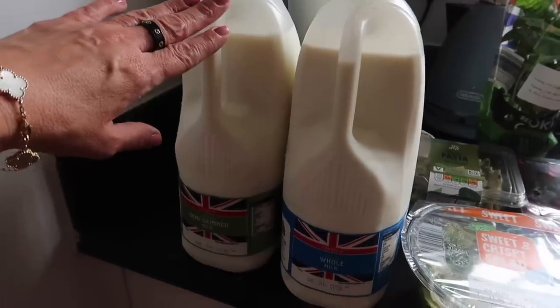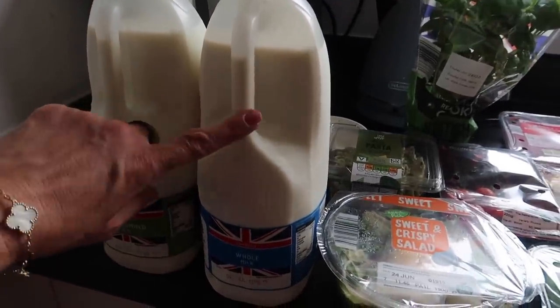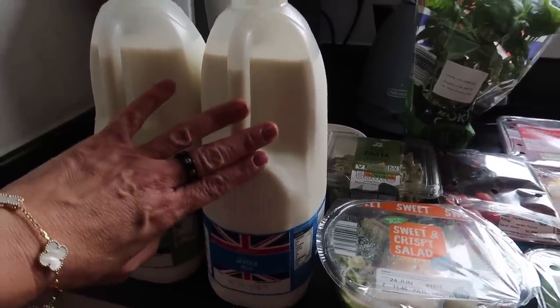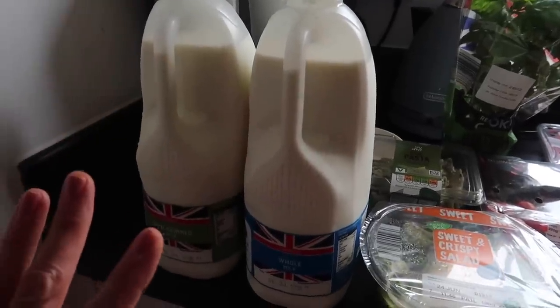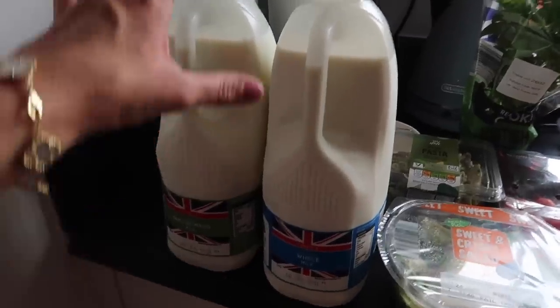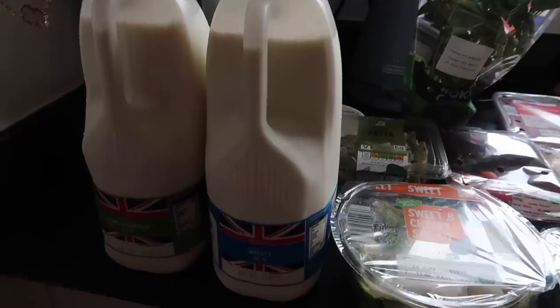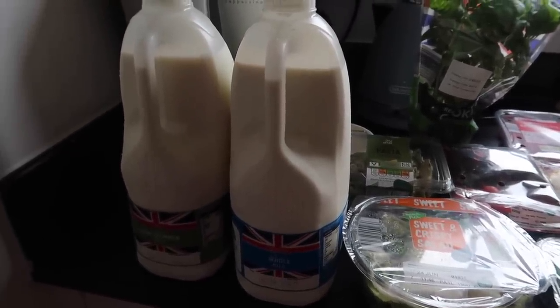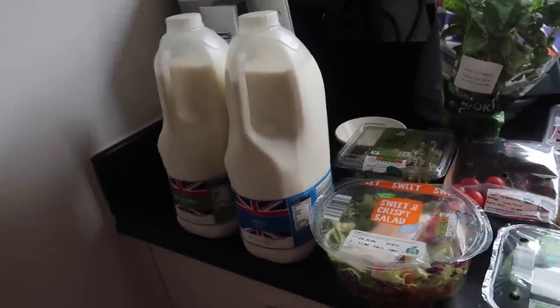We have 4 pints of semi-skimmed and 4 pints of full fat. Semi-skimmed is for me, I always have that. Atticus always has full fat. We get through so much milk in this house. I am literally buying milk every day. So we've already got some in the fridge, so I got another 4 pints each for the weekend, so I don't have to go to the shops.